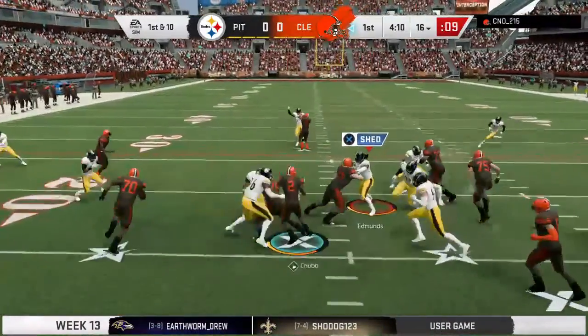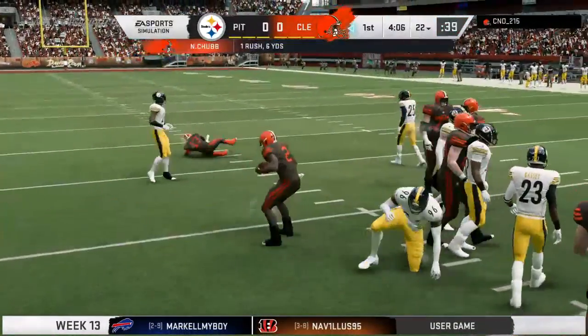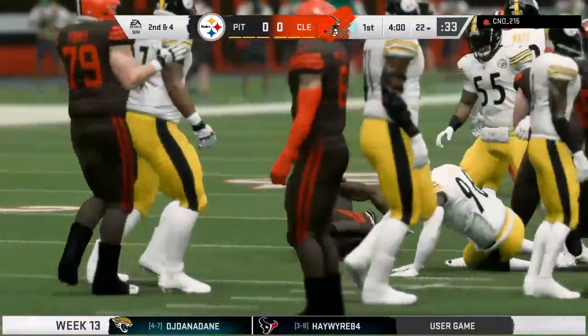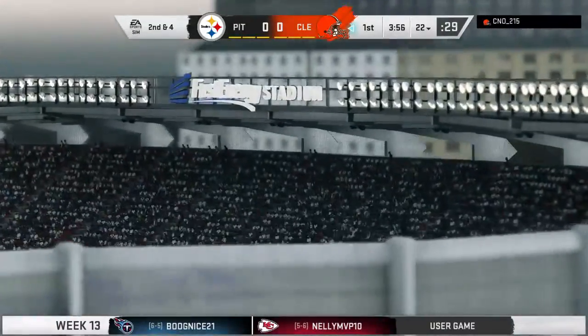A first carry now for Nick Chubb. They'll rumble for about 6 up across the 20 to the 22. Defensively here, you're facing a top 5 team in terms of points scored in the NFL. So when they're that high-powered, you've got to find a way to hold them under 20.